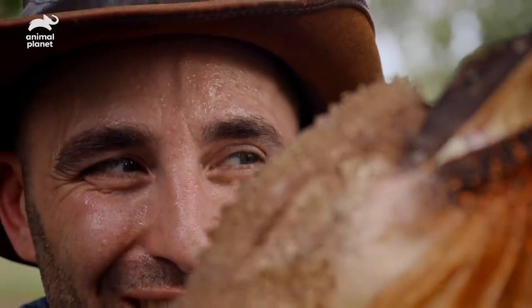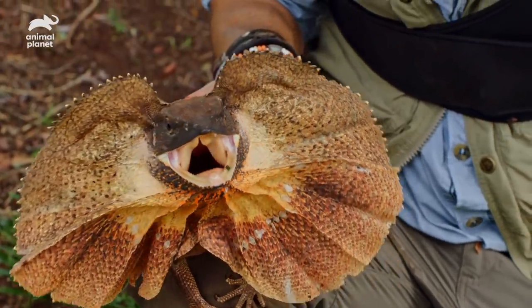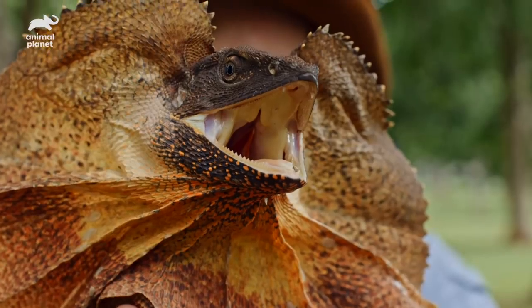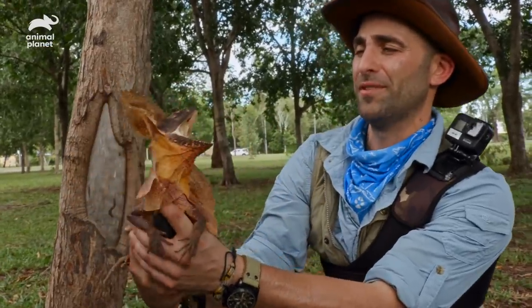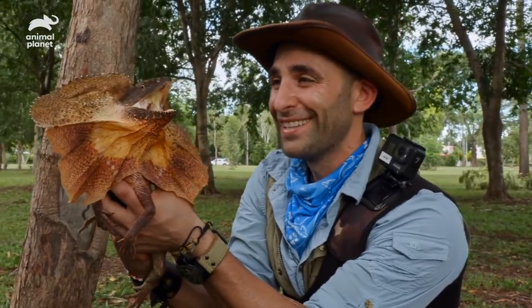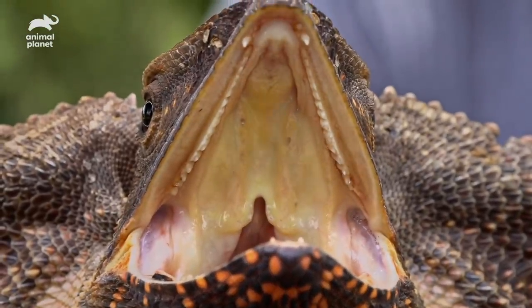Now, one of my favorite things about these lizards is that they look just like the Dilophosaurus from Jurassic Park. Now, in real life, that dinosaur did not likely have frills. This lizard is what gave the filmmakers the inspiration for such an intimidating design. Can you imagine what it would be like if this lizard was actually capable of spitting venom? I wouldn't be getting it this close to my face. So cool. I have waited my entire life to get up close with this lizard.